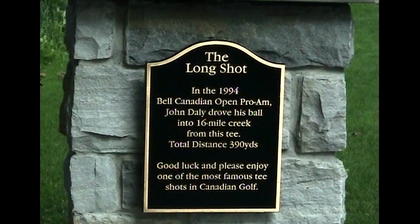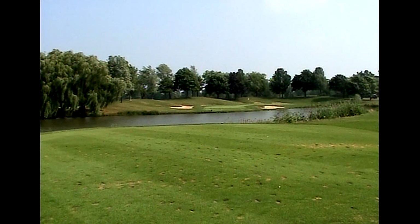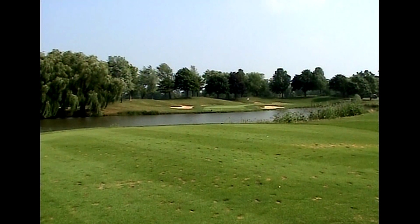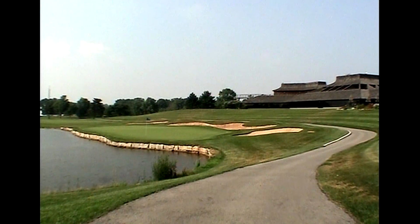Back in 1994, during the Pro-Am at the Canadian Open, John Daly hit a tee shot into the creek, which is 390 yards away. There's a plaque just outside of the tee box commemorating that hole. The 3rd hole is a par 3 over the water, which is one of the signature holes.